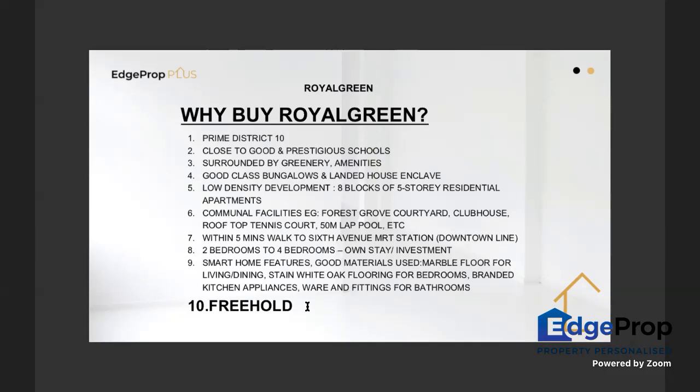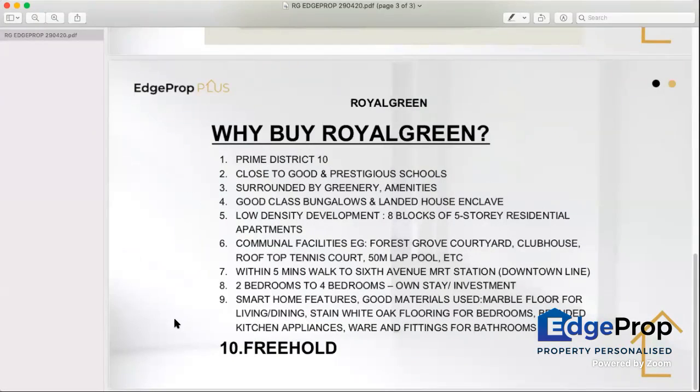Finally, I also like to share another 2 projects by the same developer, namely 4th Avenue Residences and Juniper Hill. Both are also in D10. You may find them in EdgeProp too. So, okay, let me show you this.